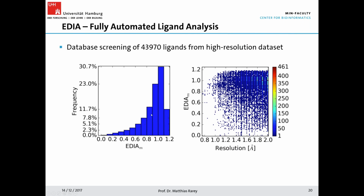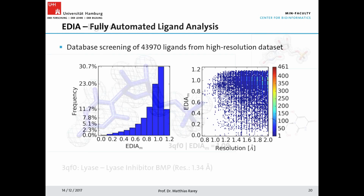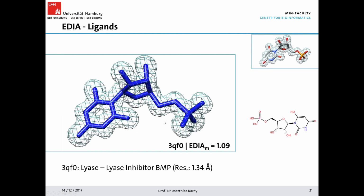So EDR values are, for most of the cases, very good, but you have outliers. And I basically want to show you a few of these outliers. So to start with something good, here is a structure of a ligand molecule where we have an EDR value of 1.09, so a very high value. This is a perfect structure. You basically see every atom. There's no doubt about the exact conformation of the small molecule. The resolution is also, of course, very high.